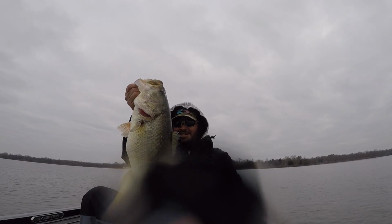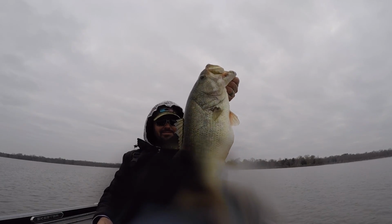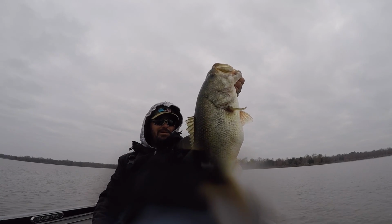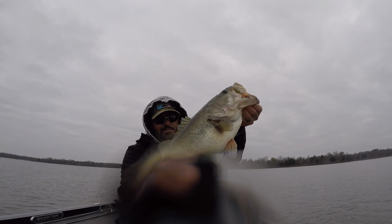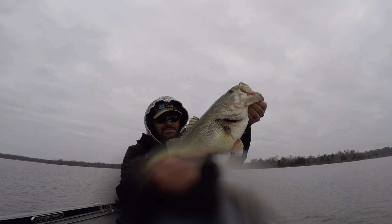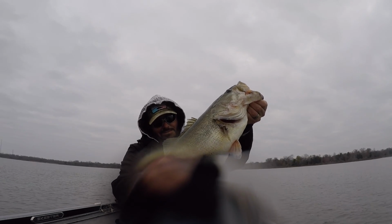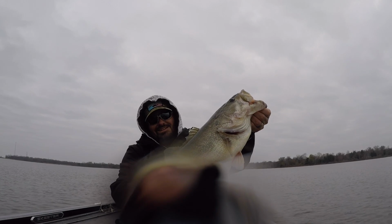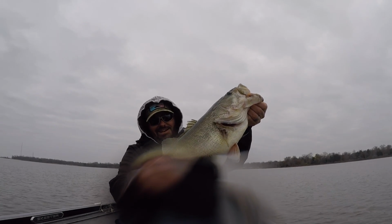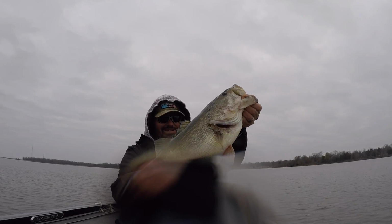Look at that big old pre-spawner. Golly, what a stud. That ain't no 10-pounder, but that's probably bumping 8, probably a 7.5 pound fish. Just a beautiful, awesome Lake Fork bass. That's what Lake Fork's all about, a bunch of these. There's a bunch of these swimming in this old pond, boys. Man, pretty good for 2 bites in an afternoon. Well, 2 bites and a heartbreak anyway.